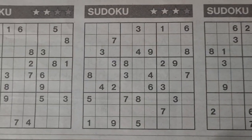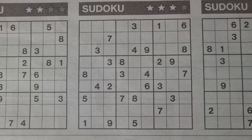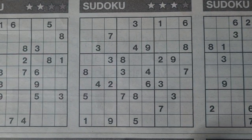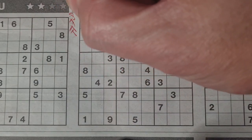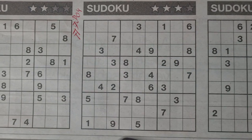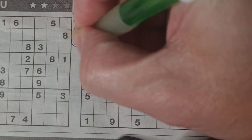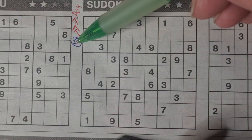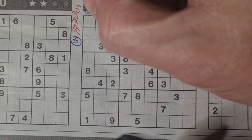Let me see. The 3 stars Sudoku. This will be number 7804. Yeah, 7804. Let me put this here. And before I start, I always count the printed digits. Well, this one has a lot. 28 printed digits. Usually, the 3 stars puzzle has 25. This one has 3 printed digits more. Should be a 0 stars puzzle.